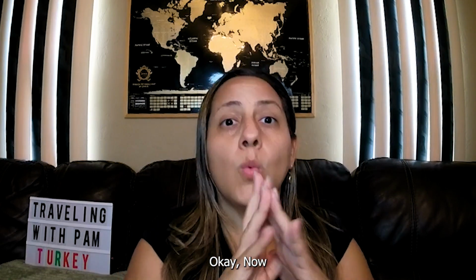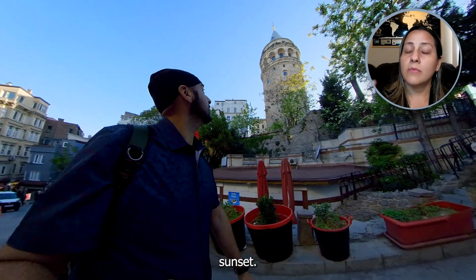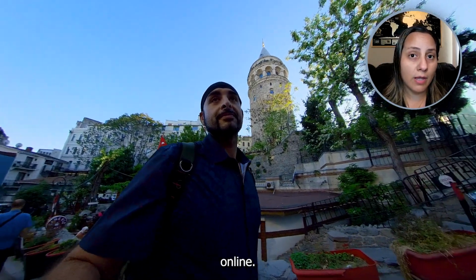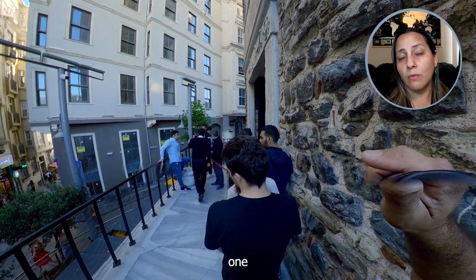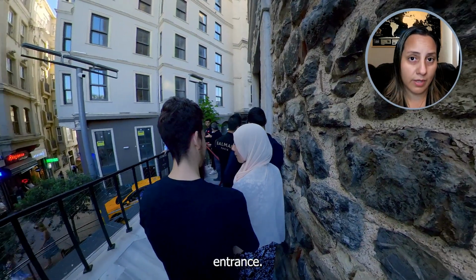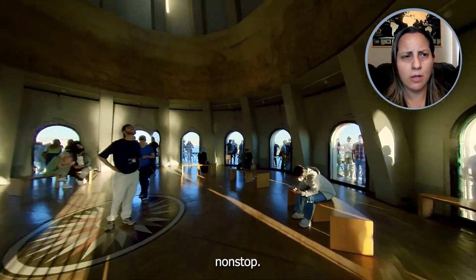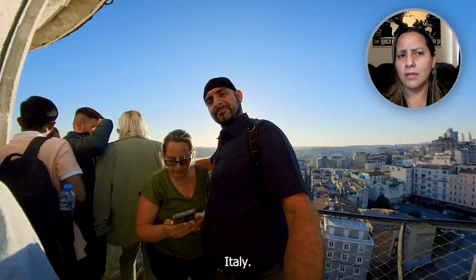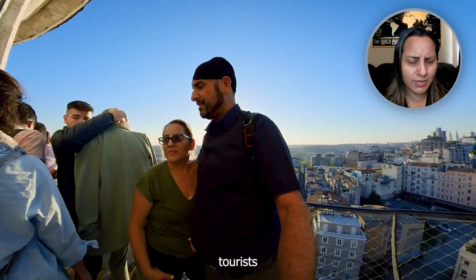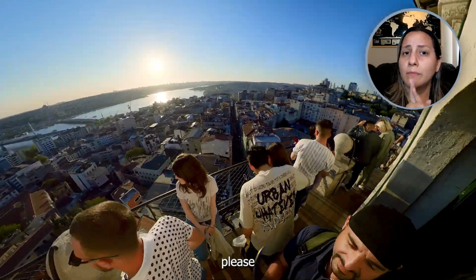Okay. Now we move into the Galata Tower. Galata Tower is the most unique location to see the sunset. You could buy the tickets online. I would strongly suggest that because otherwise you have to make 2 lines, one to buy the ticket and another one to do the entrance. And there are a lot of tourists. Many. It's non-stop. Istanbul is one of those locations, like Italy, with so many tourists everywhere. They look like ants everywhere. So yes, please check it out.